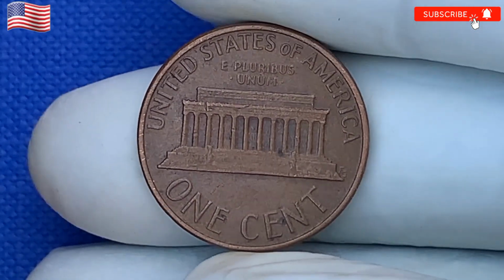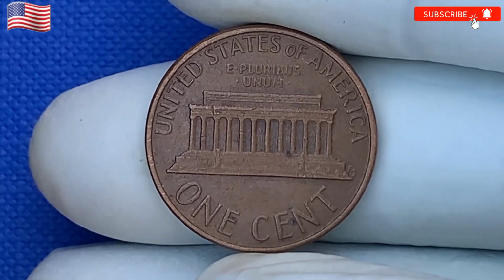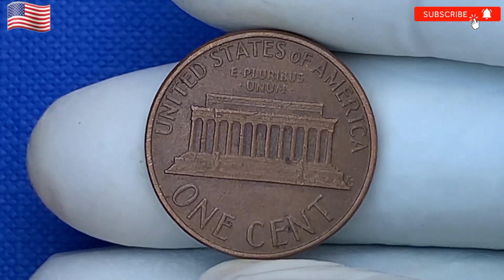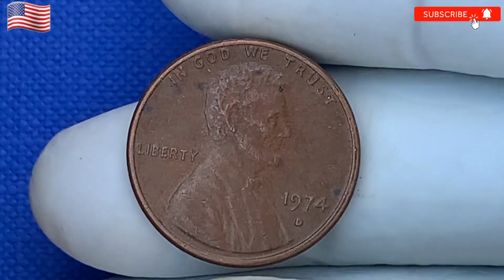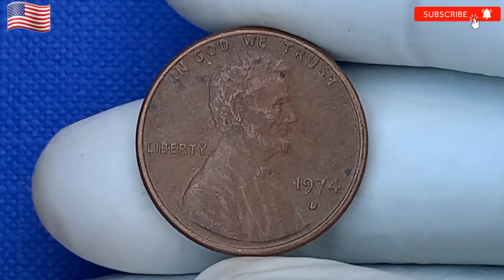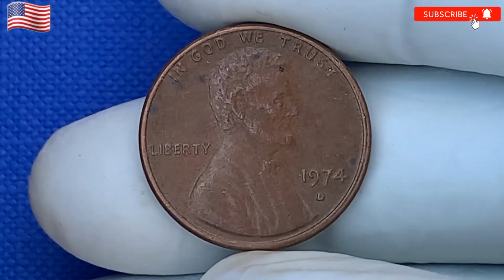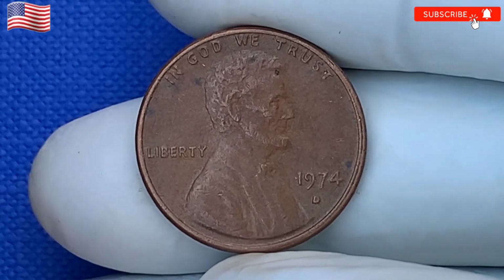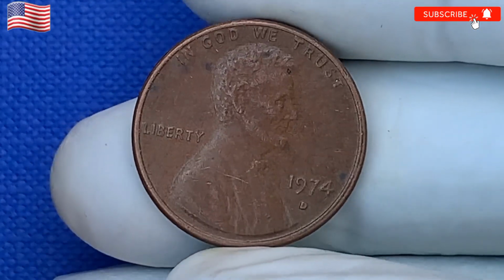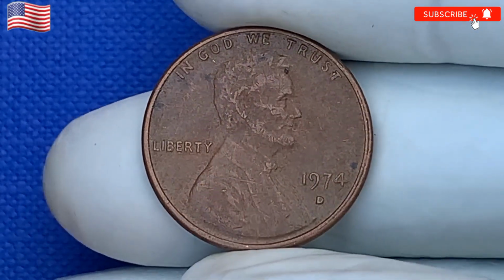So, how can you determine if you have one of these valuable 1974 pennies? The first thing you'll want to do is closely examine the date on the coin. Look for any signs of doubling, especially in the numbers 7 and 4. If you notice a shadow or a second impression of the digits, you may have a double die error penny. Next, check the mint mark on the reverse side of the coin. If it has an S mint mark, that could make it even rarer.